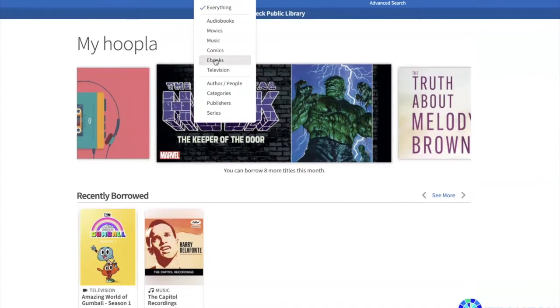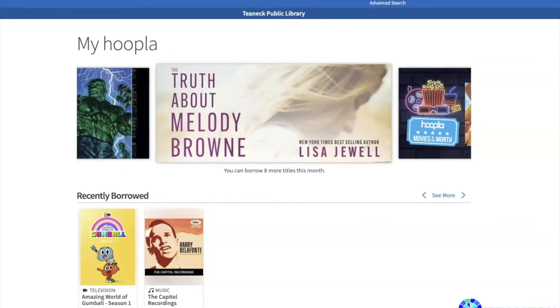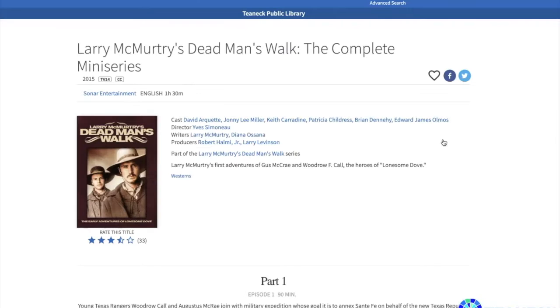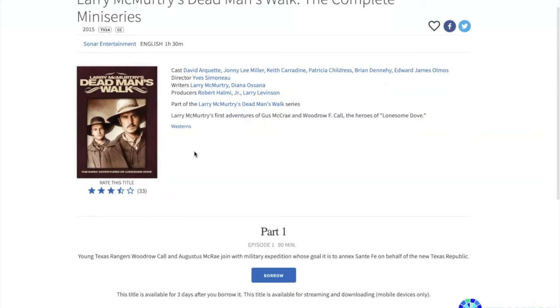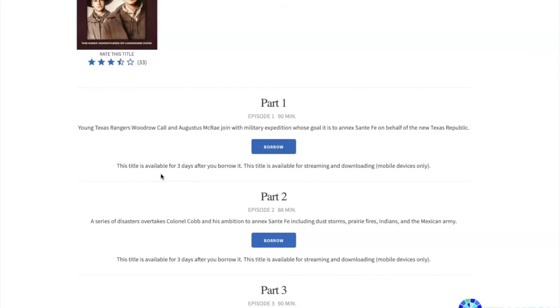Let's say I want to borrow Lonesome Dove. At the top, there's information about this item, including the date of release, the language, the length, the actors, and the different parts. If I click borrow, I can borrow part 1, and I see this title is available 3 days after I borrow it. It is available for streaming or downloading on a mobile device.